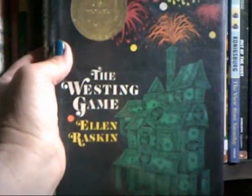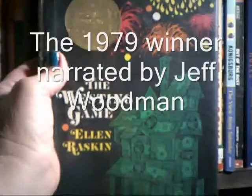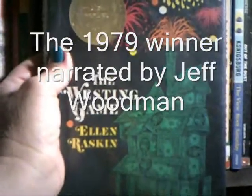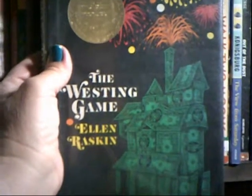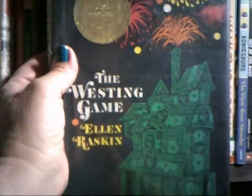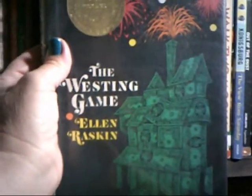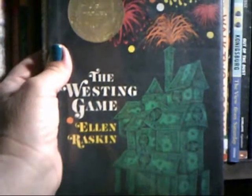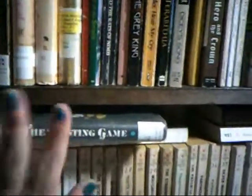I also have The Westing Game by Ellen Raskin. I listened to this on audio years ago, and I don't remember a whole lot about it. I kind of remember the basic premise, but I don't remember how it ended or anything, so I may have to go back and reread this one sometime. I've heard a few people talking about this one on BookTube over the last couple of years, so I know this one has gotten some attention of late. I have to keep this one on a different shelf because it is too tall for this shelf, so I have to just lay it on top here because it doesn't fit.